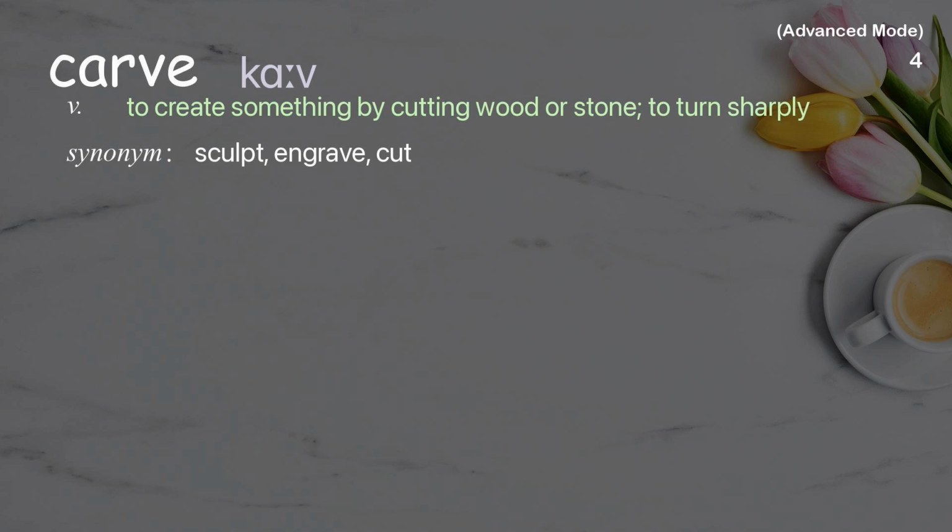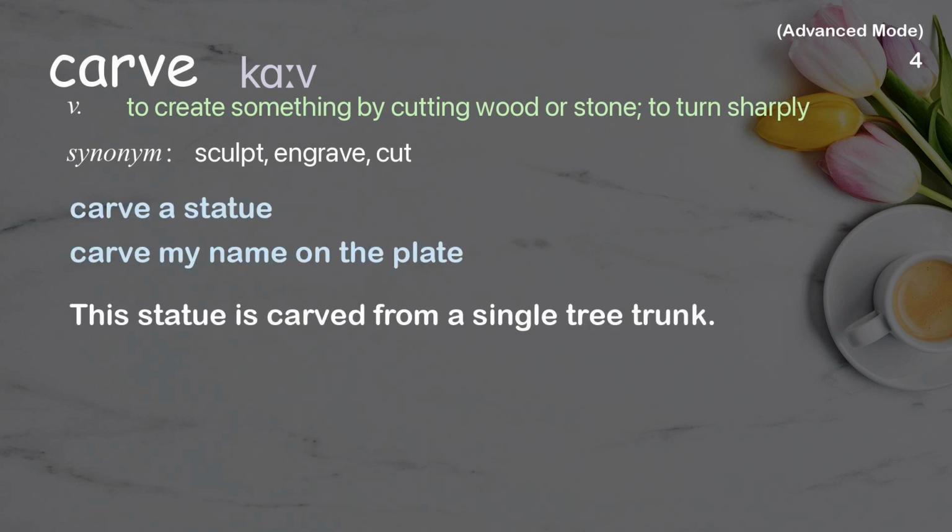Carve. To create something by cutting wood or stone, to turn sharply. Examples: Carve a statue. Carve my name on the plate. This statue is carved from a single tree trunk.